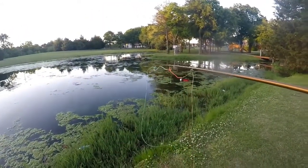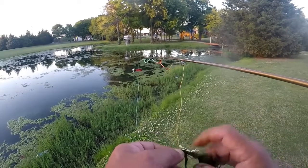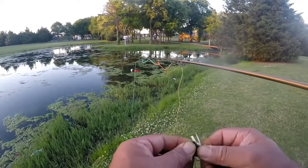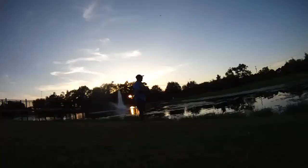There's one pocket that's pretty far out there, and with this gadget head, we should be able to hit it. First, we're going to go up close and see if we can get something to hit up close, and then we'll start working a little bit further out.